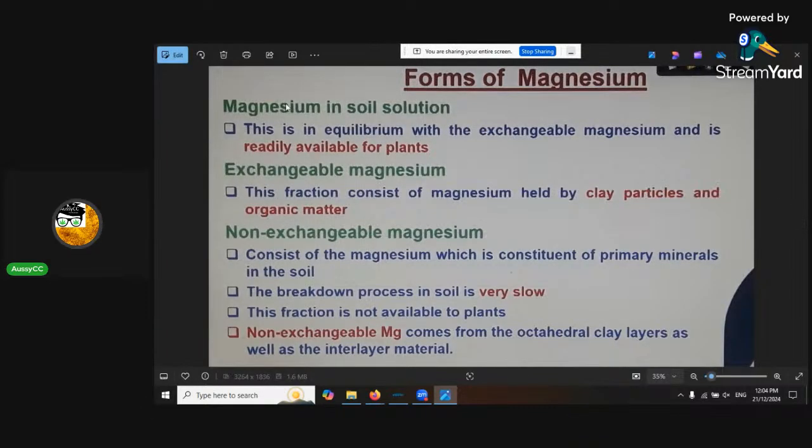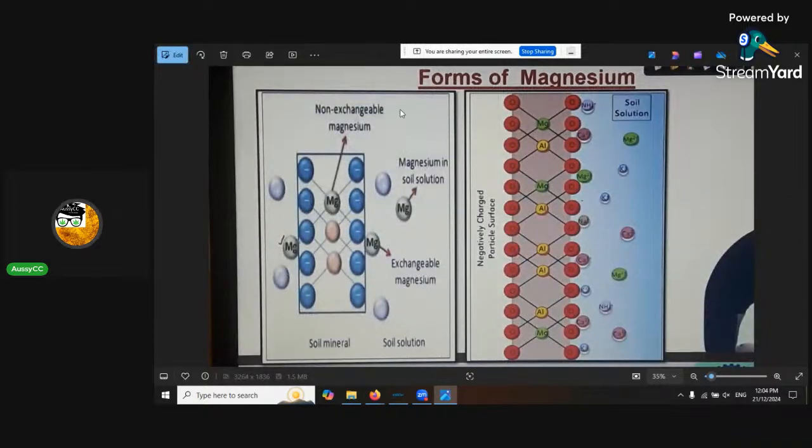Forms of magnesium. Well, there's forms in soil solution, exchangeable magnesium and non-exchangeable magnesium. Gets a bit technical. Octahedral clays. Forms of magnesium. This is the clay sites. You want it to be exchanged in the different types of clay, but you've got to have the right type of clay to do that.